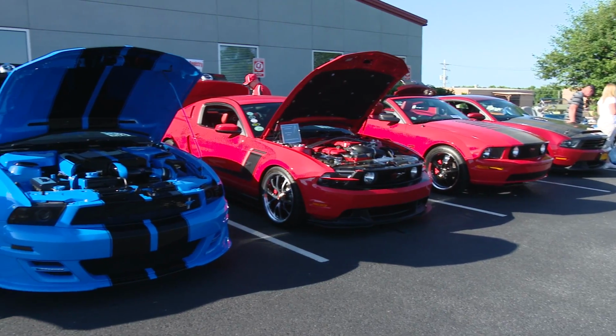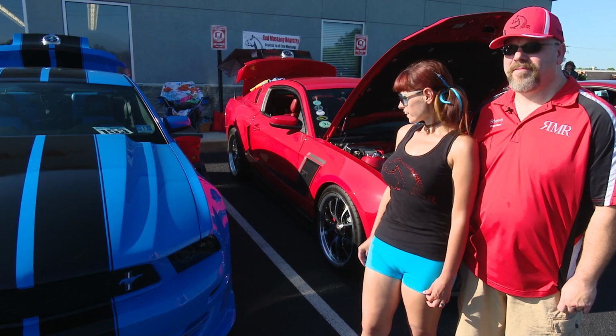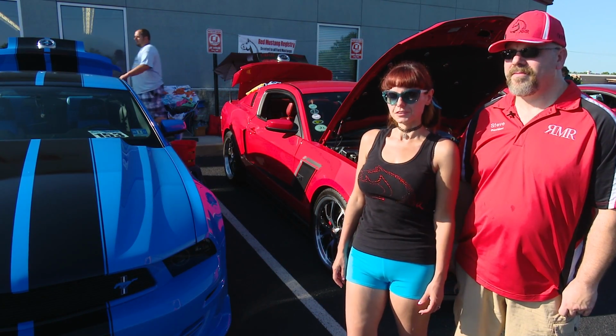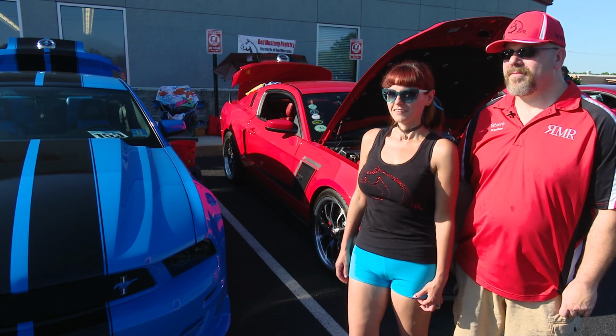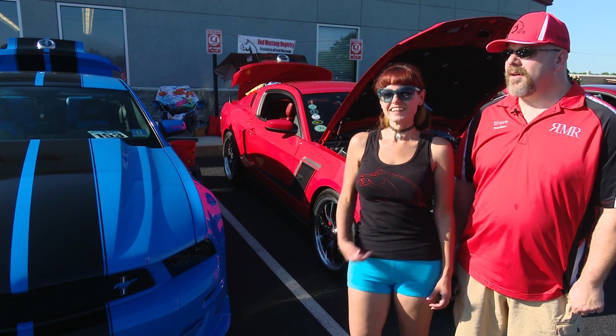It's a 2010 Gotta Have It Blue. It's a 4-liter, and there's almost 80,000 miles on this car. She was my daily for 2 years before I retired her. I've been to a few shows. We get around. I get around with him.